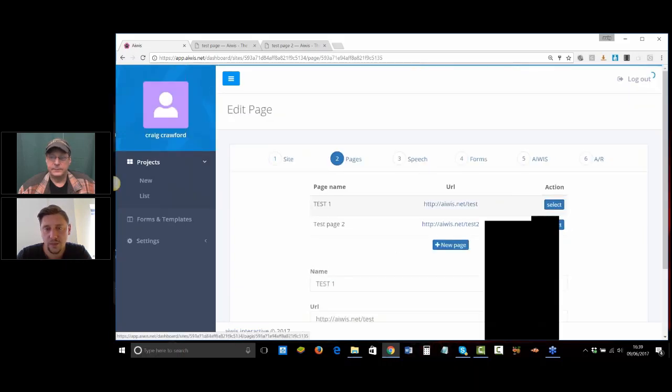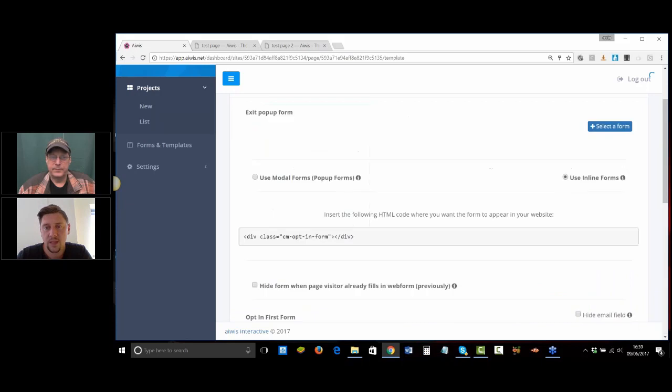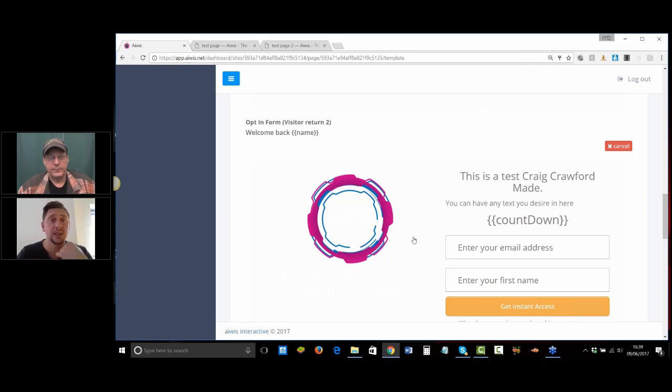We got to... oh, we didn't get to pages. We got to the next step, which was this, didn't we? So we've done this. We then choose our forms, like we were talking about. I just added the same form to give you guys an example. But whenever they return, you can have different things, different calls to action. So you could have a button here instead, or you could have another opt-in form for a pre-sale page, or to warm your list to something else.